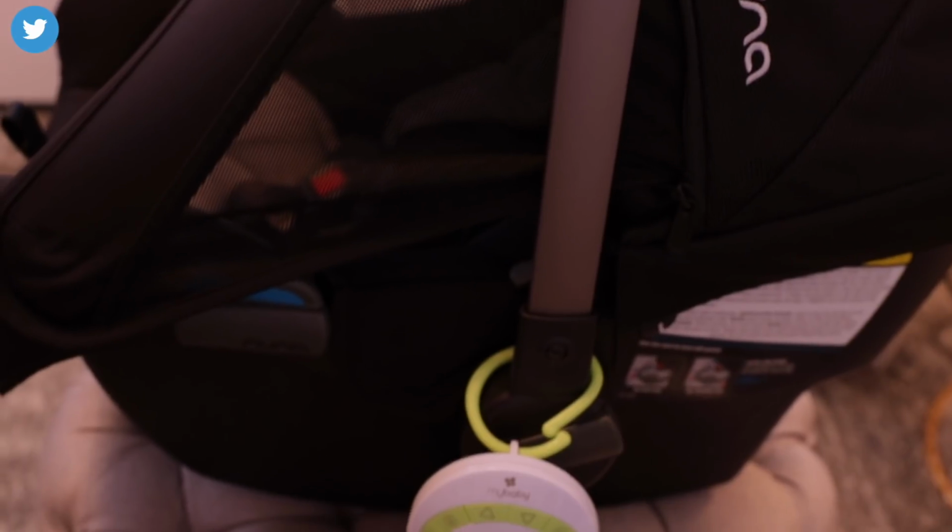So instead of putting a blanket over top of his car seat, we can just pull this down, and it has a little net on the sides so he can actually breathe too, which is super, super nice. When I travel, like I'm going home to Ohio for Christmas here in December, it's nice. I'm just gonna take my Nuna Pippa and my Mima Zari frame, and that's all I need to take with me. So yeah, this is the Nuna Pippa.